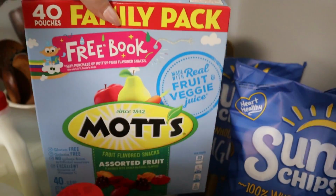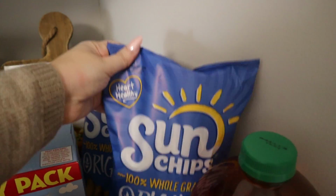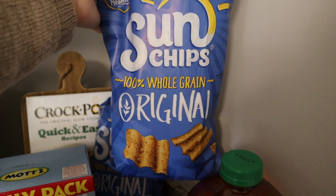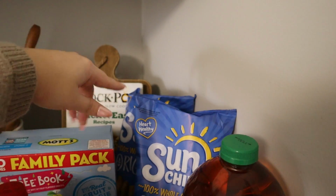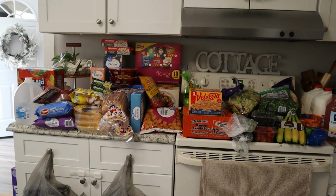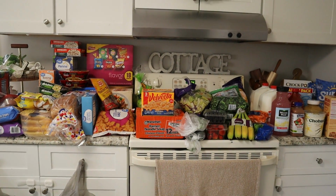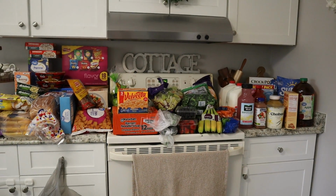And I got this 40-pack of Mott's gummies. My kids love the Mott's. And then we got 2 bags of the Sun Chips. I love these chips, y'all. These are so good. They're 100% whole grain original, but they are delicious. And I got 2 bags of those because my kids will eat those in a heartbeat. And then 2 gallons of whole milk. So hopefully all of these groceries will last us a good week and a half, and we're going to try to stretch it up to 2 weeks. But lots of good stuff here, and I hope I gave y'all some ideas.